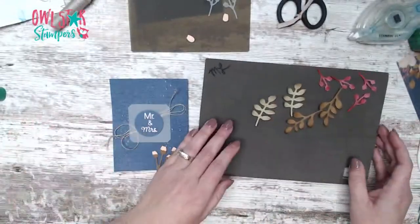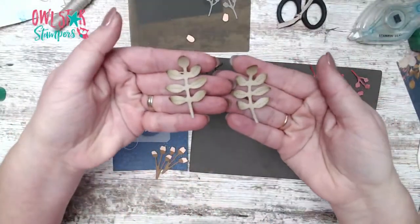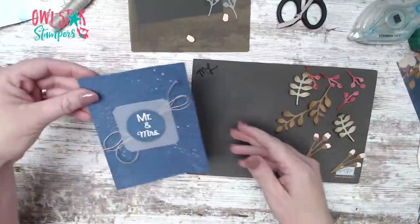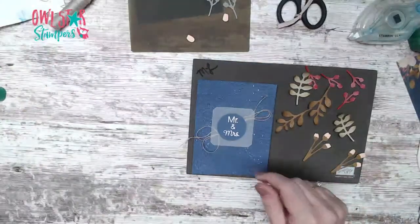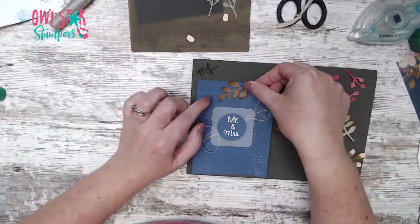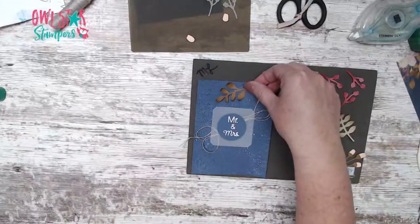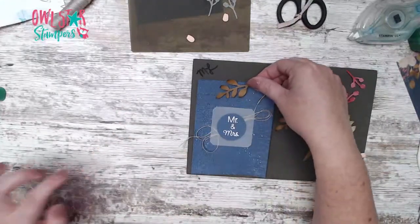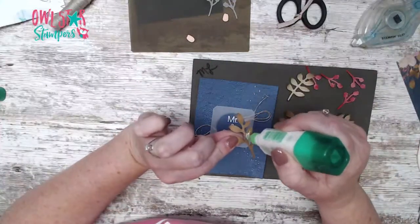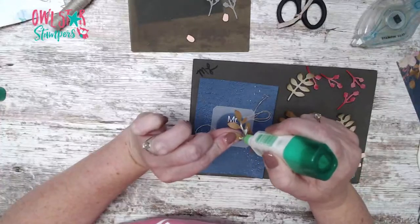All right, now that these are all a little bit inked up, we're going to start putting them down on our one layer. The first one I did, I put this one down and have it going kind of like this. I'm going to use some liquid glue for this one and attach it.